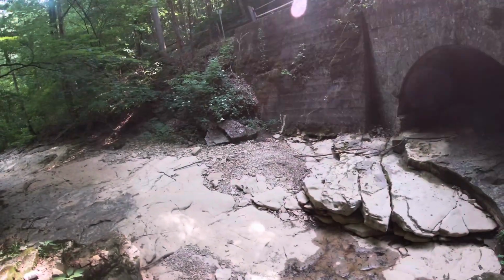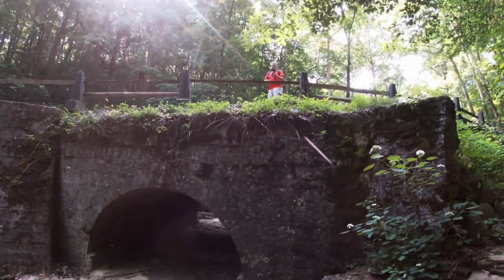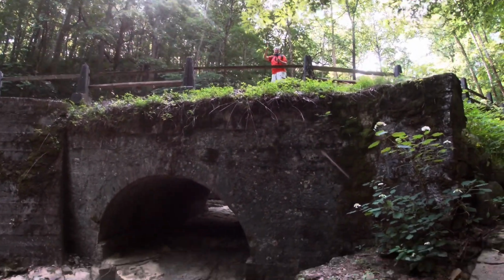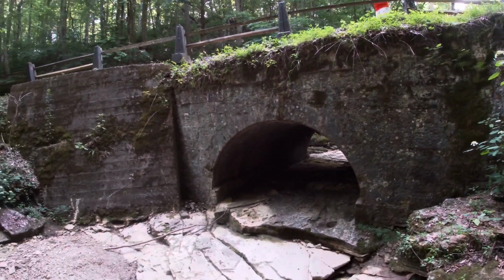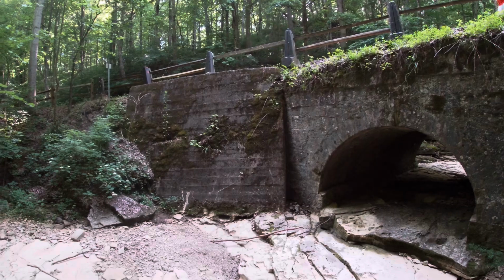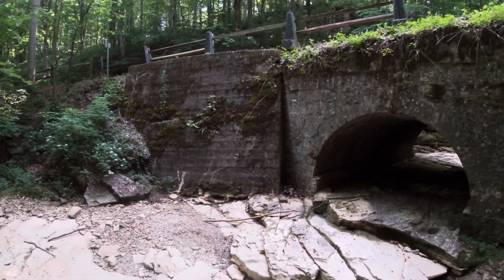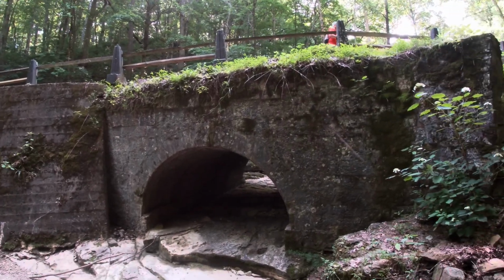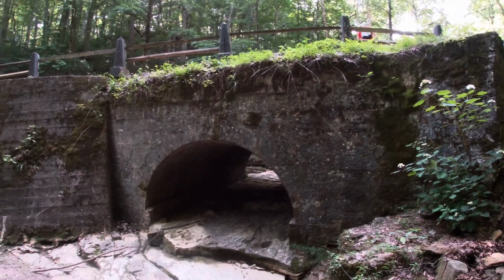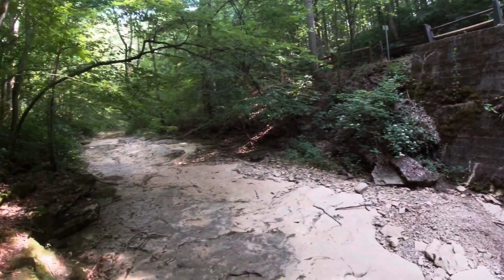Okay, I made it. Look at that, guys. There's Keith up on the bridge. Hey! Oh my goodness. These bridges just fascinate me. All the stonework, knowing how old they are. Amazing. It's just amazing. And then the creek this way.